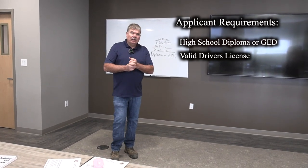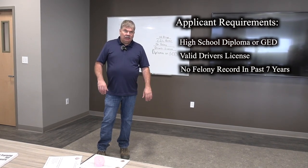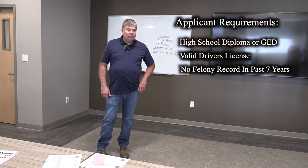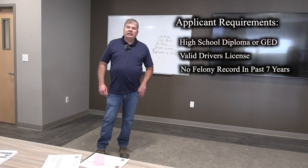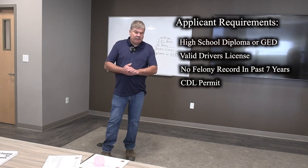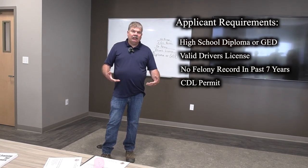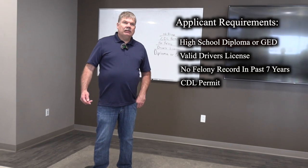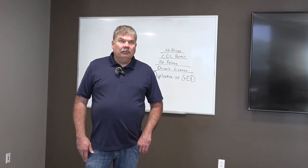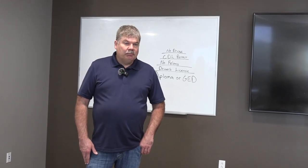Another thing is no felony on their record in the past 7 years. They can't have any felonies in the last 7 years that would show up if we ran a background check on them. The other one is being able to get a CDL permit. Once they become 18 years old, they can go down to the BMV, pick up a book, or we have them here, they read the book, and they've got to be able to get their permit. One of the things that would hinder someone from getting their CDL would be a DUI.